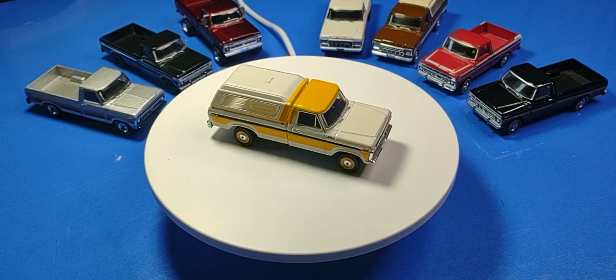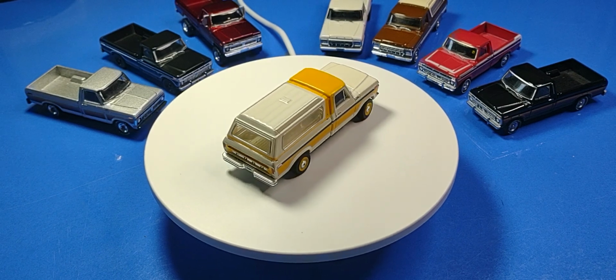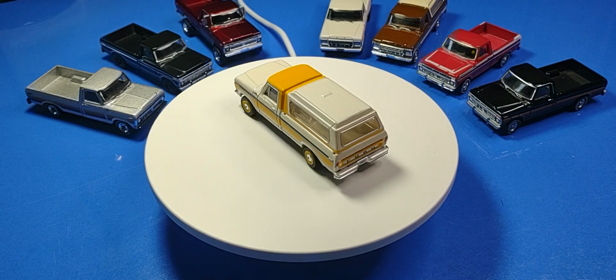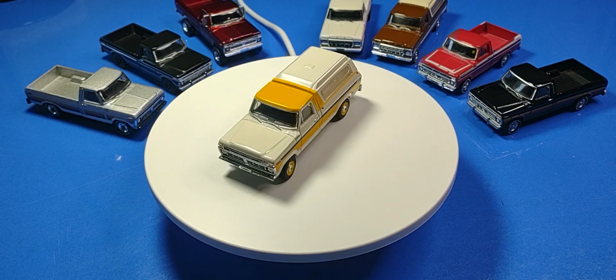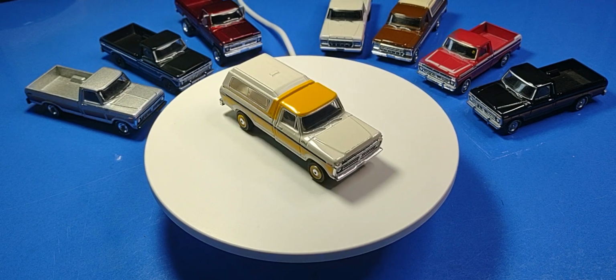So this generation of Ford pickup is kind of a landmark generation because it's the generation where the F150 was introduced in 1976 and quickly became America's best-selling truck. And most of the examples I have are from between the 1975 model year up to 1979. So let's start with the one on the turntable.